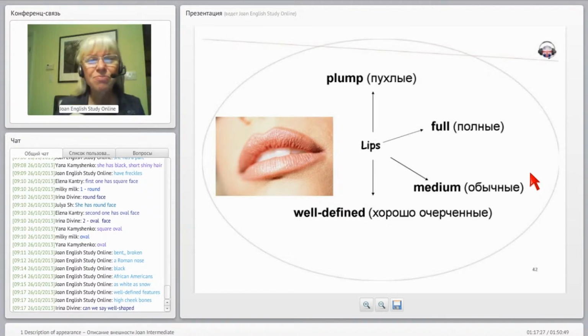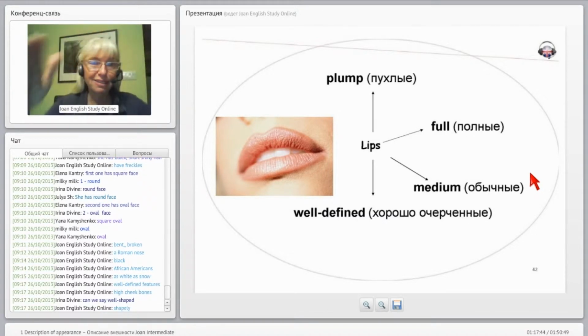Well-shaped? No, we don't really call a face well-shaped, okay? If a woman has a good figure, she's shapely. We can use it that way to describe a woman. If she has a good figure, she's shapely, you know, really like this, okay? But that would be the only way that we would describe a person, okay? So they're shapely, okay? Okay, good.